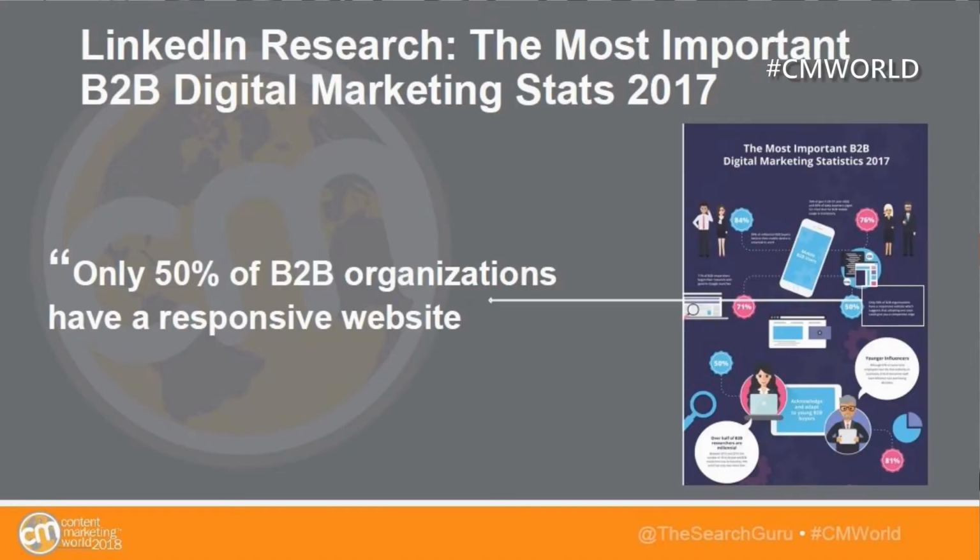Only 50% of B2B organizations, this is a 2017 stat, have a responsive website. Hopefully that number is much higher because Google's mobile-first algorithm went live in March this year, right? How many of you know your site is responsive? Raise your hand. Awesome, okay. Could you show me by a show of hands how many of you have both a lead gen conversion as well as an e-commerce conversion on your site? Anybody sell spare parts, something like that? Okay, just got it.